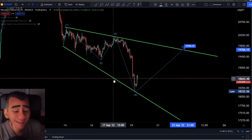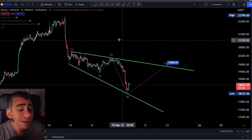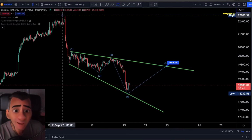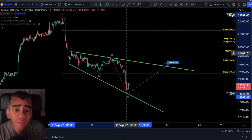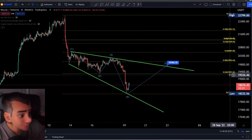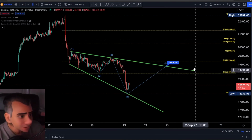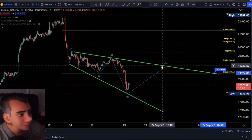Where is the end point? I can't tell you this one. I think 19,700 is a good price, but it's not possible to tell you where we will hit the line to the upside, if we will hit the line to the upside. But for a nice help, we can make this Fibonacci, and we can see the Fibonacci is here on 0.236. We can see this one here, 19,300. That's the first Fibonacci. After this, we need to go over 0.382, 19,900.